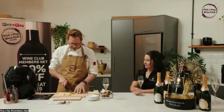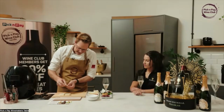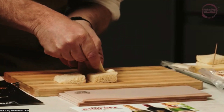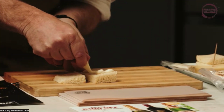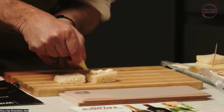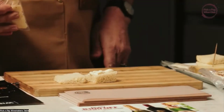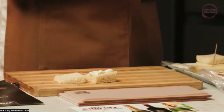What I want you to do is cut off the end of your little piping bag, and pipe a good generous amount of bechamel onto the base of one of the slices. There we go. And that's just going to give it a really good richness. Onto the top. There we go. Cool.